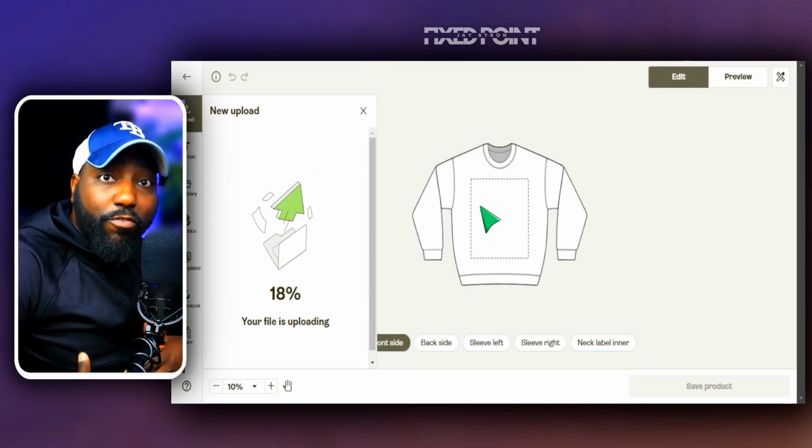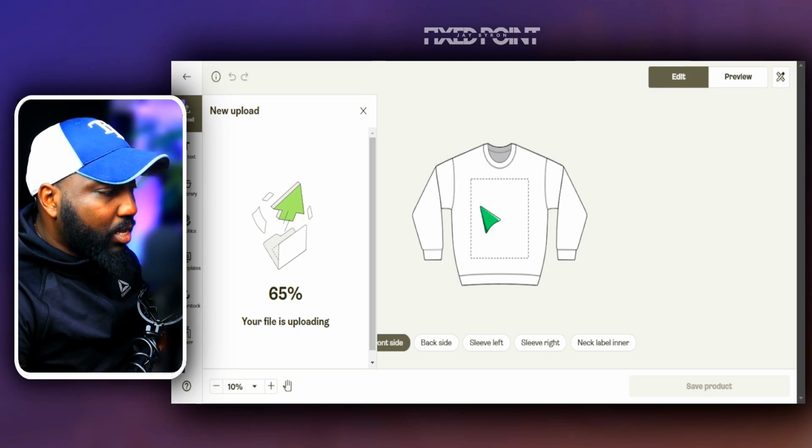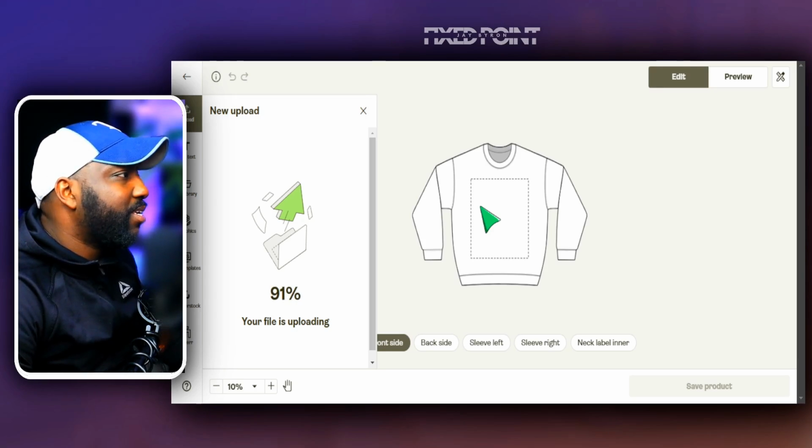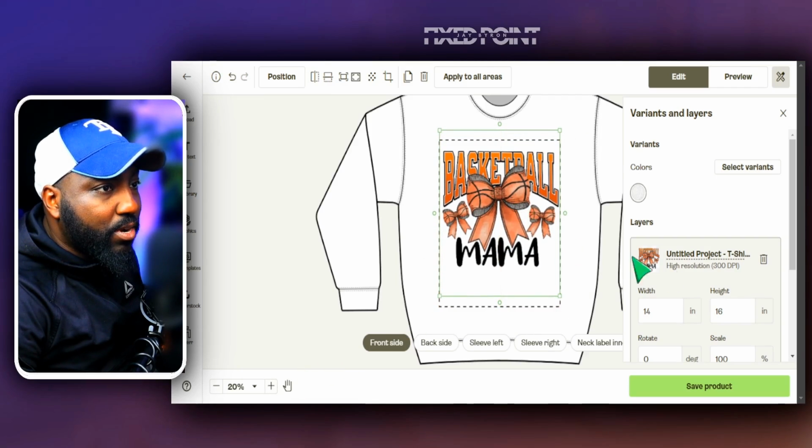All right, so now that we're back in Printify, we can go ahead and drag over our main design here, which is going to be the front of our sweatshirt that we have. And again, everything is going to be laid up here, highest quality. And here we have our design, and I think that came out extremely well here. Again, we see the DPI setting is high, so it's perfect.